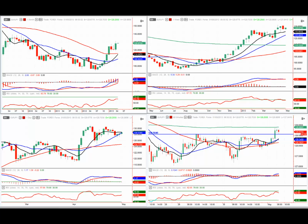Okay, the next market I'm going to take a look at is Euro Yen. If we take a look at the monthly chart, we can see that most recently we've turned from a downtrend into an uptrend. It's very, very decisive, and we've got a lot of movement here in the yen crosses. Lovely convergence on the indicators, and this is looking very strong to the upside.